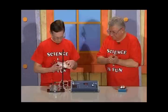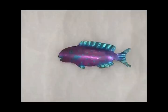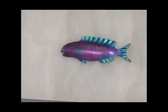Well, I wanted to show you this because some people are a whole lot better at doing this than I am. There are actually artists who use this process to make very beautiful jewelry out of niobium by accurately controlling the voltage that they pass through the metal. So this fish pin is made that way.